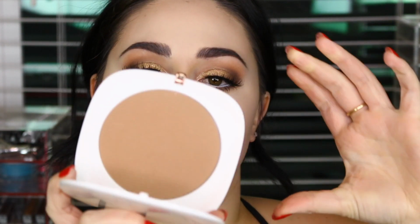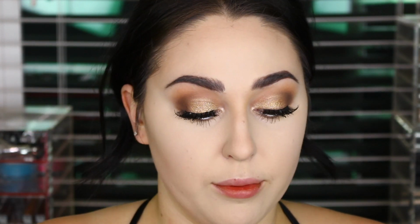The falsies that I'm using are the Kiss number 11s. Now that the eyelashes are on, I'm going to go ahead and apply the bronzer. Today I'm using the Marc Jacobs, what one is this? This is the Tantastic Omega Bronzer. I'm just going to be applying it with a large fluffy brush.